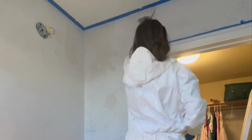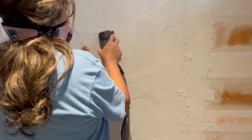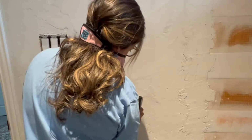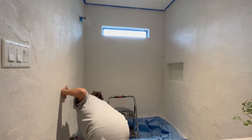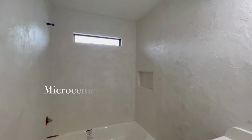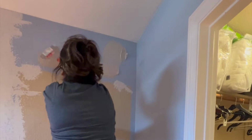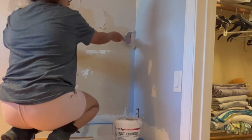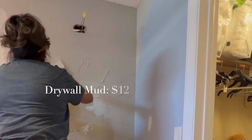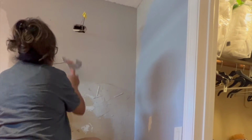For the shower walls, and really all the walls, I chose to go with a microcement finish because 1, I loved the look the first time I saw it in a shower, and 2, it was going to be much more affordable than tiling. Mainly because the tile I wanted was kind of pricey. So the total cost of microcement supplies, including trowels and such, was $425. I did do a thin coat of mud before microcement, which was totally unnecessary, but I didn't know that at the time, and I spent $12 on the mud. Not bad. I did use that mud to do some other drywall repairs.